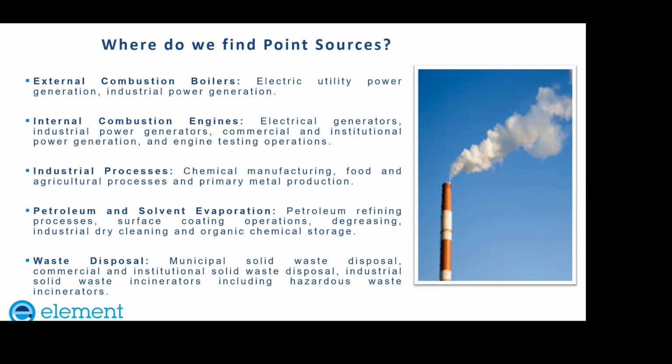In some larger organizations, cooling towers are also classed as point sources, and are subject to various testing requirements. So you can see there's a lot: waste disposal, incinerators. There's a great range of industrial sources and manufacturing sources that could be classed as point sources that come under various regulations depending on what country you happen to be listening from at the moment.